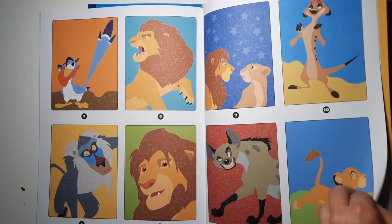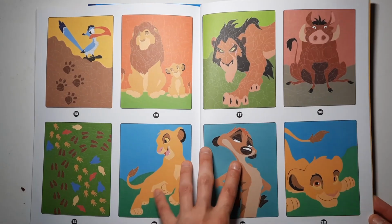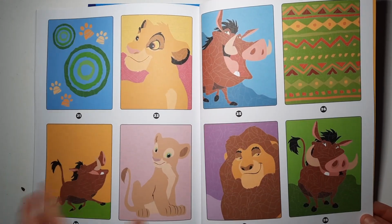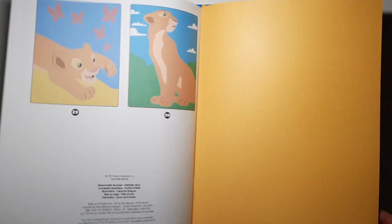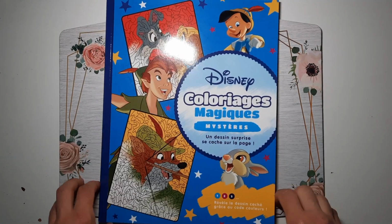I love The Lion King. I think The Lion King is my favorite Disney movie. I mean, they have so many great movies, but if I have to limit myself to one favorite, I think I would pick The Lion King. Maybe due to nostalgic reasons, because I think it was the very first Disney film I saw.